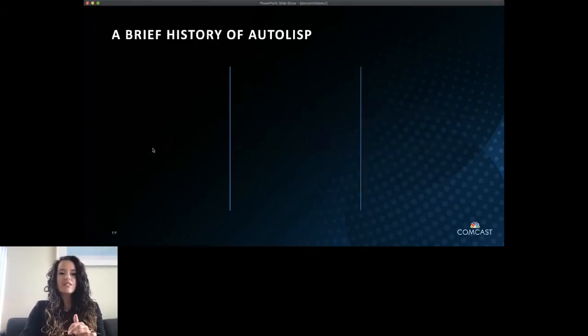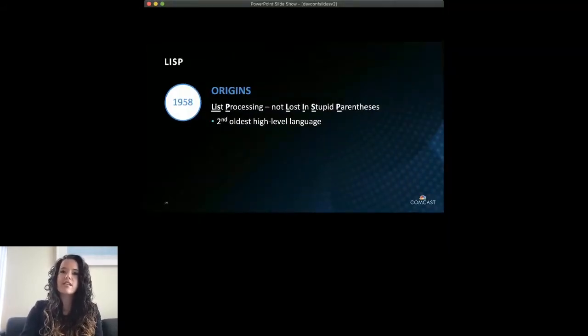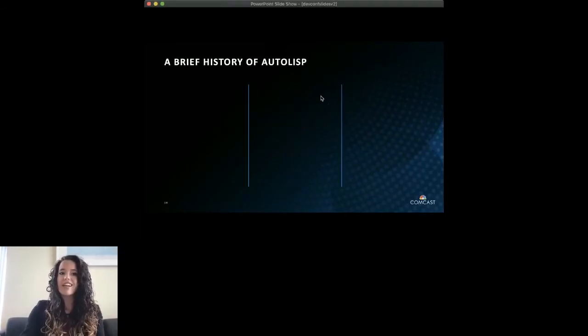So let's start with some origins of Lisp. It was originally defined in 1958, and Lisp stands for Lisp processing, not lost in stupid parentheses, as my team would lead you to believe after all of my yelling and frustration. It's actually the second oldest programming language, right behind Fortran. And with that comes some uniqueness.